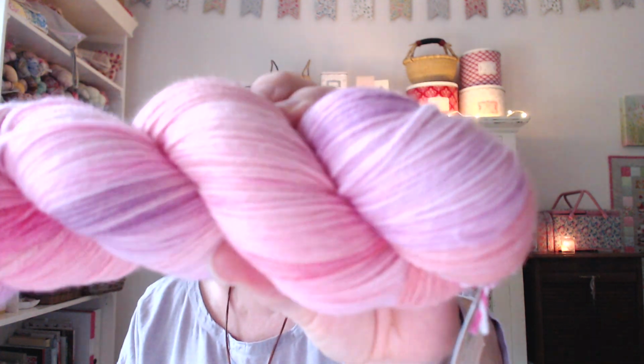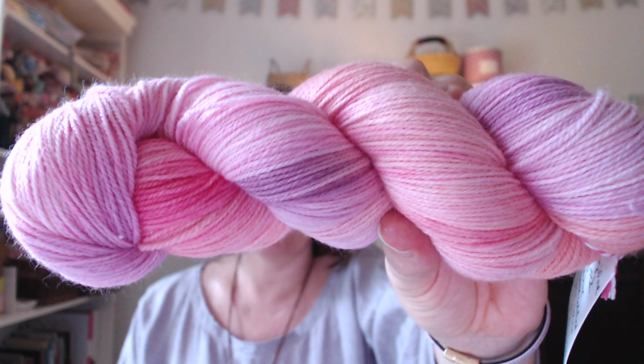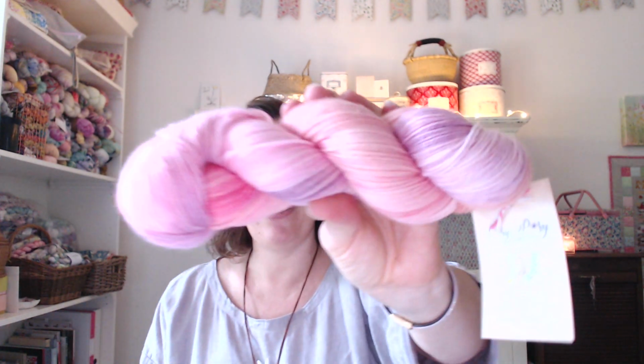Now this is the same colourway, but on a slightly different base. Oh my goodness, how utterly beautiful is that? I really can't get over it. I think these colours must speak to my heart because I love them.